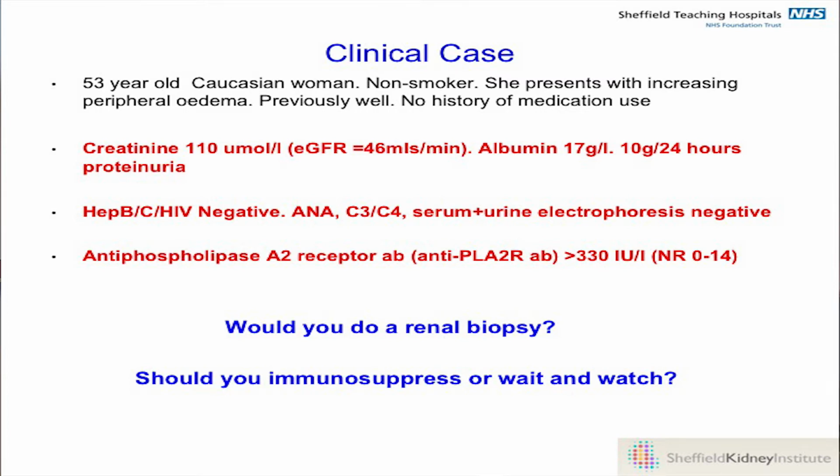I want you to ponder two questions, which I'll come back to on my last slide. Would you do a renal biopsy in somebody like this? And secondly, as you all know, with membranous you decide whether to wait and watch or to immunosuppress immediately. Would you wait and watch with this patient, or immunosuppress immediately? Keep that in the back of your mind.